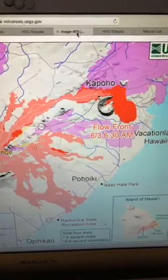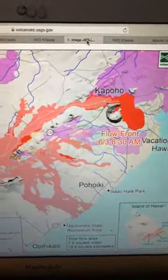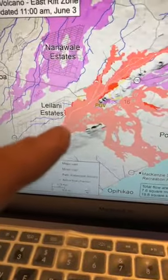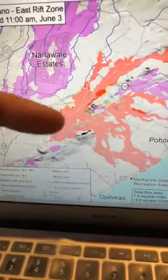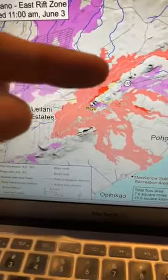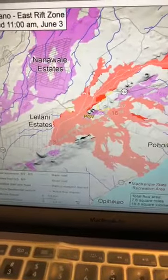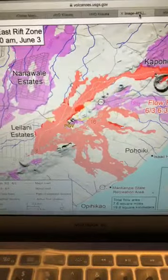The way that I think about flows is it depends a lot on how much gas is mixed into them, right? So the fact that the fountain is what's feeding these things, maybe a lot of the gas is escaping from here and not having a chance to mix as well into the flow. And that's why we're having an 'a'ā flow instead of a pāhoehoe flow coming forth. And we're seeing this different dynamic of how the flow actually progresses and advances. So, okay, that's what's going on down here.